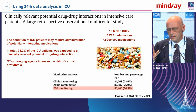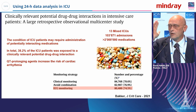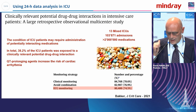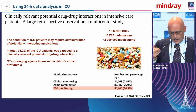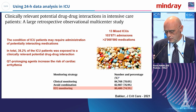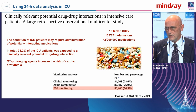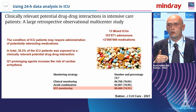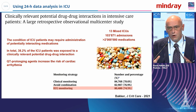strategy to prevent this risk was through the combination of three different aspects: clinical monitoring, immediate drug monitoring, avoiding combination of drugs, which is not always possible, and the EKG monitoring. Now, I believe that the information that we receive over a longer period of time is important. For instance, as soon as we interrupt a drug infusion, we maybe don't observe the change immediately, but it is important to see what happens over a longer period of time.